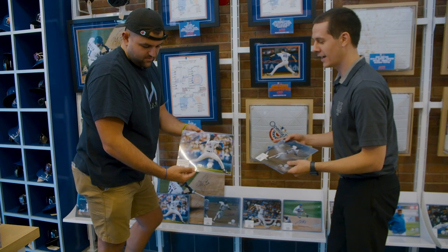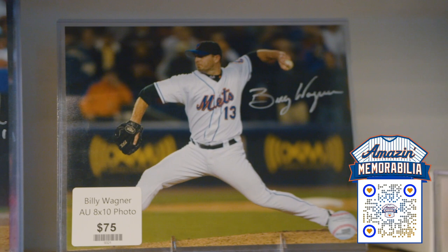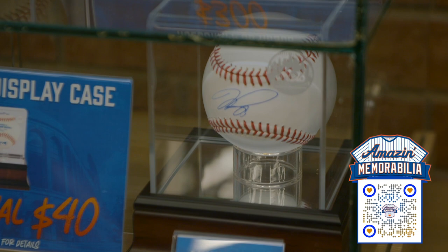we got all of them. So are the players all signing at Old Timers Day? Tell me how that works. We met them here at Citi Field in one of our conference rooms. They were all in the room. We got them to sign all the different items. They were ecstatic to be a part of the weekend, and it was a really good event.